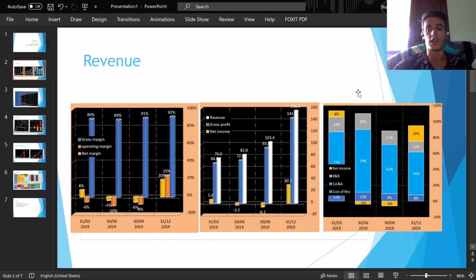Also, you can see on the last graph the percentage of research and development and sales, general and administrative ratios compared to the overall revenue. As you can see, there's a decrease over the quarters as the revenue increases. So this is a sign of operating leverage. This is very interesting, and we will be going into details on the next slides.